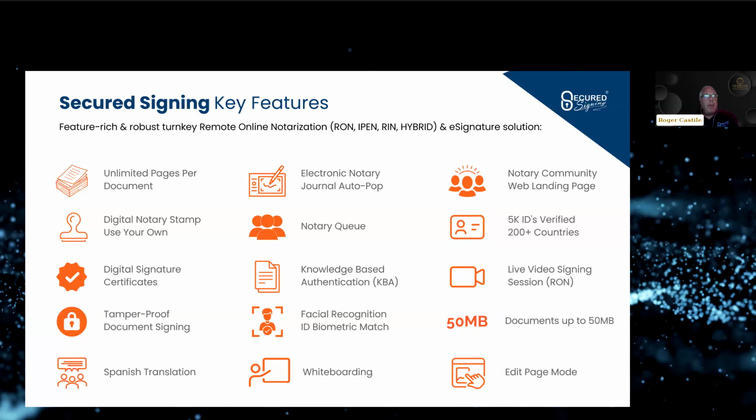We offer a Spanish translation, meaning that if you have clients that speak Spanish, you can send the instructions out to your clients in Spanish. And we're currently working on adding French as our next language. But right now it's English and Spanish. We're going to go through our whiteboarding feature here in just a minute, and of course our edit page mode. So those are some of the key features around this software, but you're about to see a lot more.